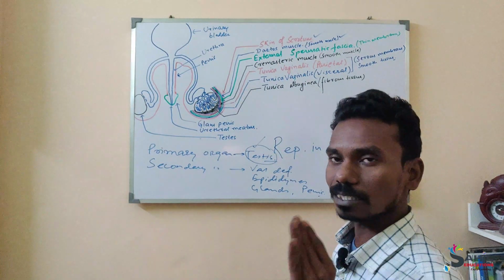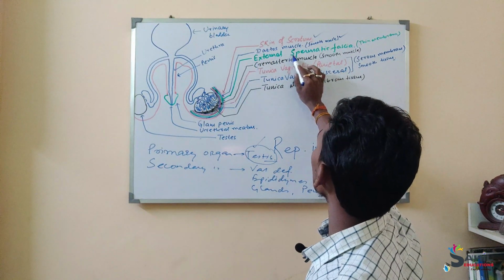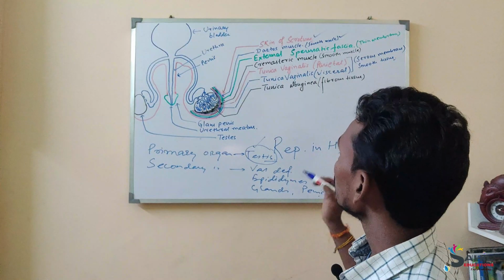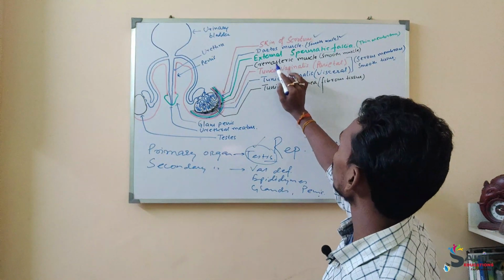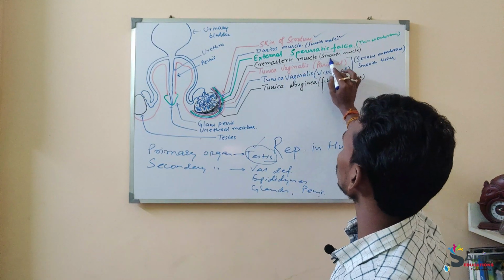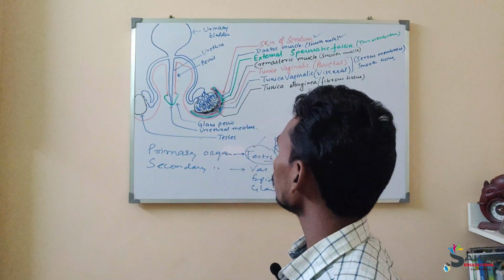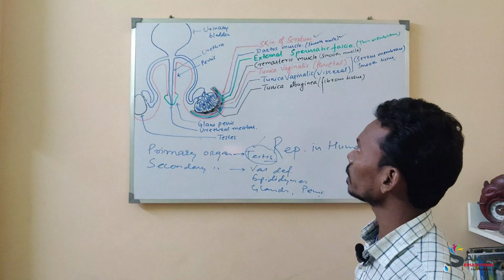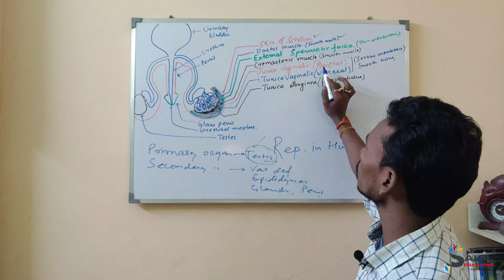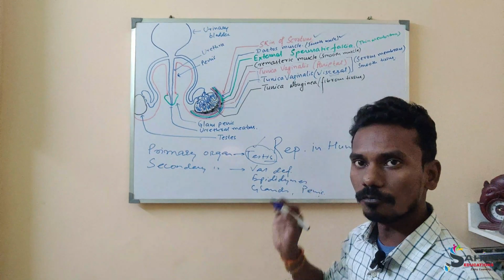And beneath or inside this dartos muscle you get some membranous structure, membrane-like structure, which is known as external spermatic fascia. Inside this spermatic fascia you again get one smooth muscle which is known as cremasteric muscle. Again inside this cremasteric muscle you get tunica vaginalis, two layers of tunica vaginalis. One layer is the outer layer which is known as parietal and the inner layer is known as visceral.